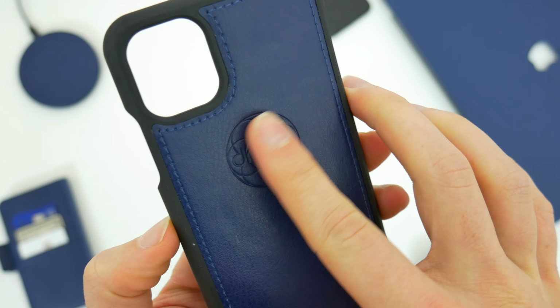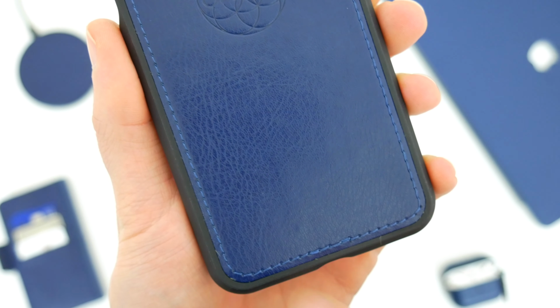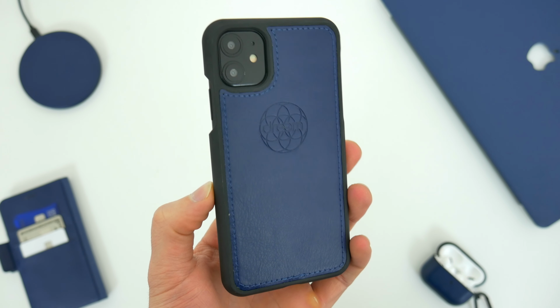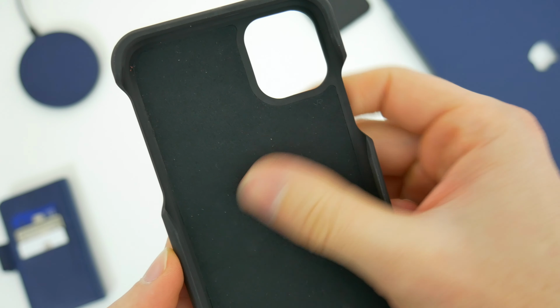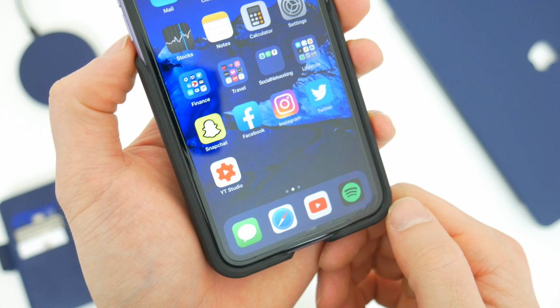I think it's subtle enough, but when you really look closely, you can see the detail in the stitching and the texture of the material, which all look great. And even the logo around back isn't too bad in my opinion. Inside, the case is lined with a soft microfiber material, which is great, and it's a slim enough case where you can still hold and use the phone with one hand comfortably.